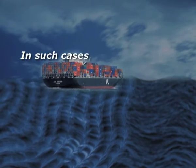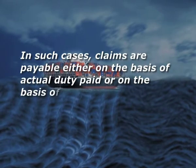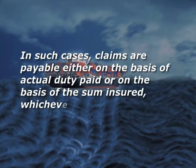In such cases, claims are payable either on the basis of actual duty paid or on the basis of the sum insured, whichever is less. Thus, the sum payable cannot exceed the actual loss of the duty amount paid by the insured. It is also implied that the sum insured in the duty policy would not include any percentage to cover general overheads and the margin of profit.